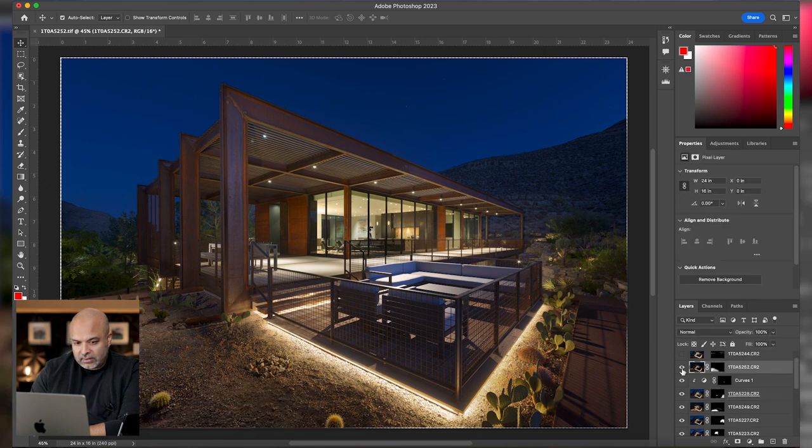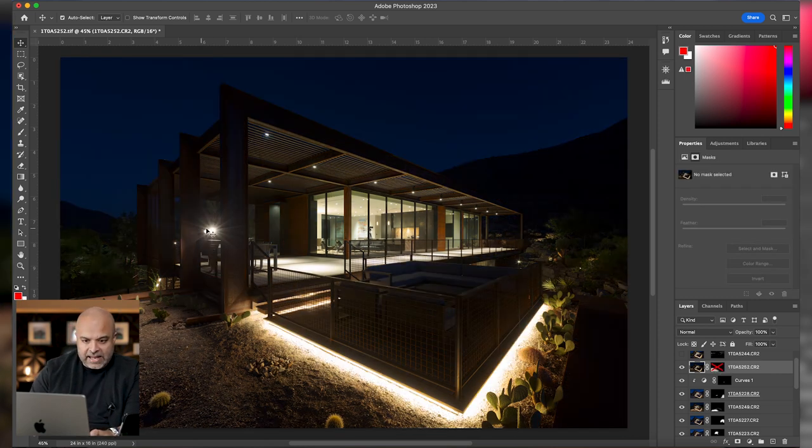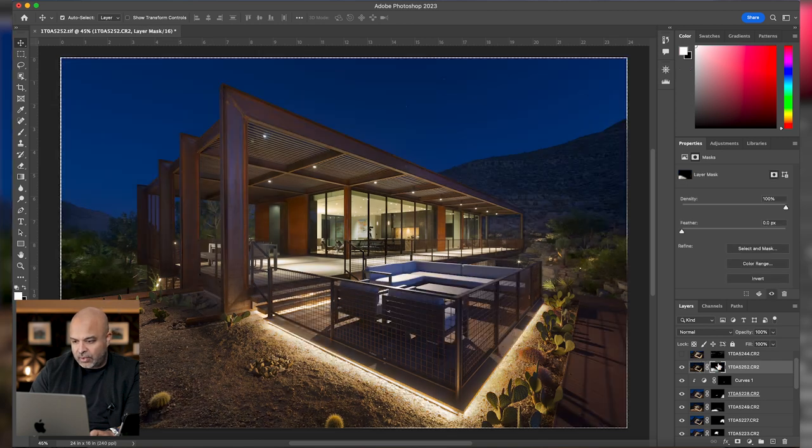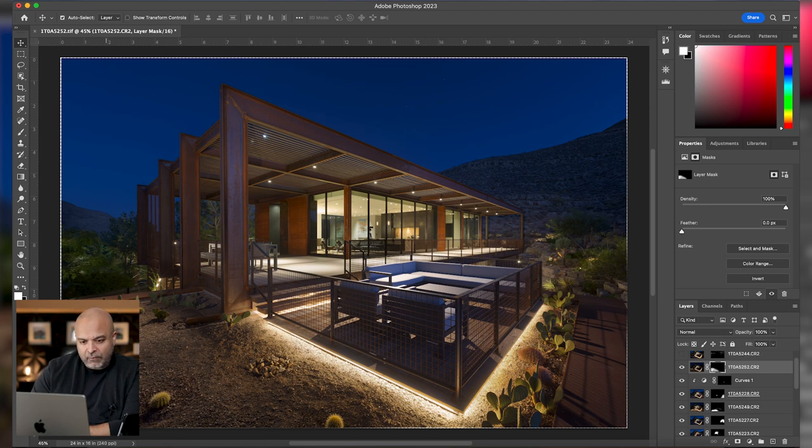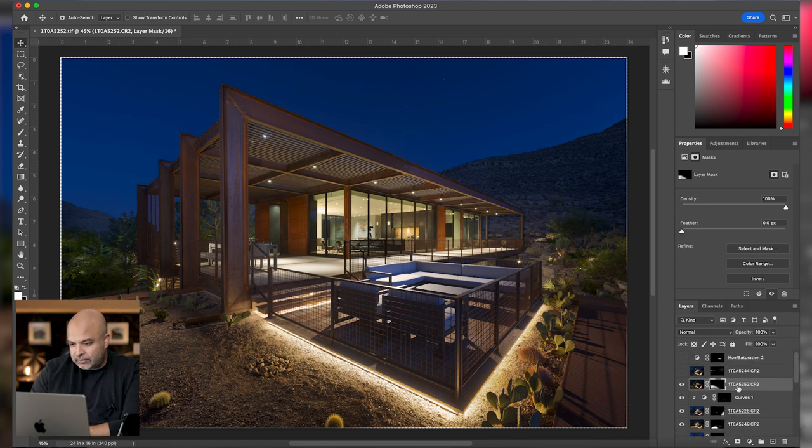Next. So now I brought in another area here where I lit this. You can see I'm standing over here and sweeping and lighting this area over here. I like this way better than just this little area. This was too hot. I darkened that, and I like a little bit of what we got going on over here.